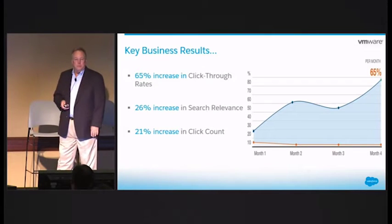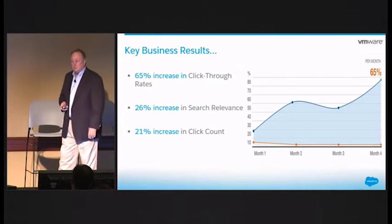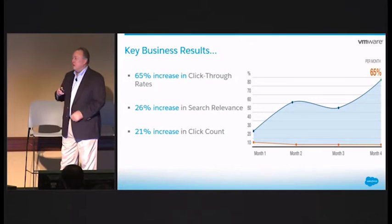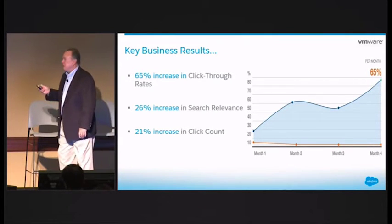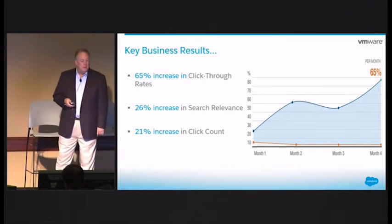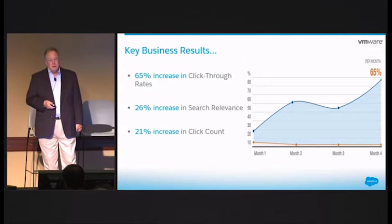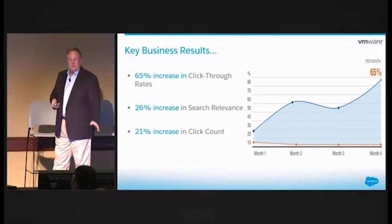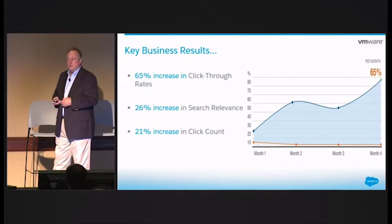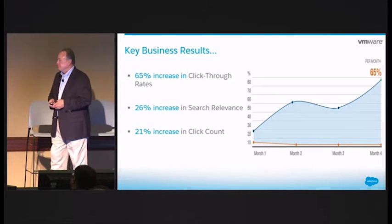We had almost no click-throughs when we first launched the site, getting very, very few success stories to tell. Immediately after putting those rules in, we started seeing a 65% increase in click-throughs, a 26% increase in relevance, and a 21% increase in click count. So this is really the meat of it: how do you provide an easy way for your customers or partners to find the information that's going to be the most valuable to them? And we're very happy with this.